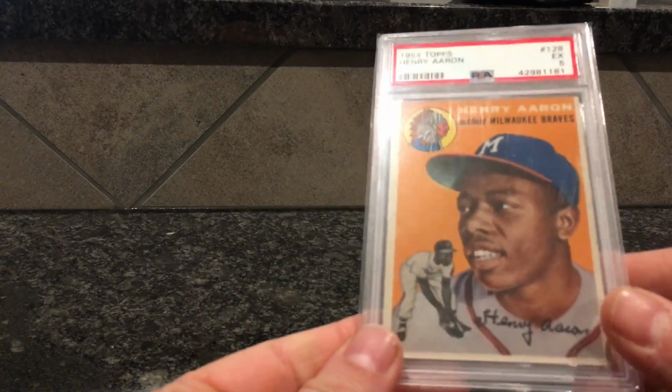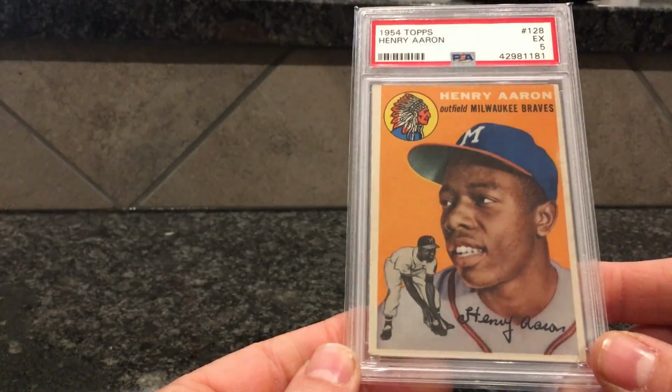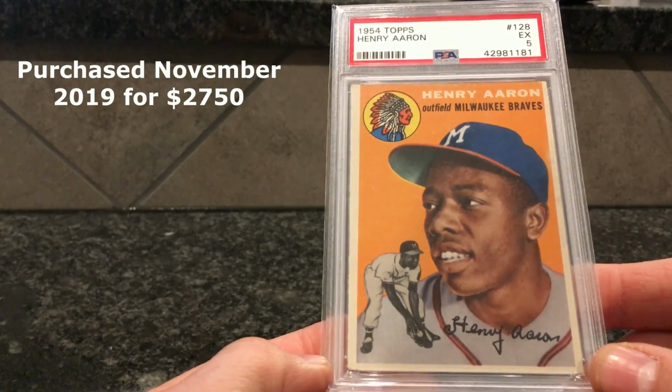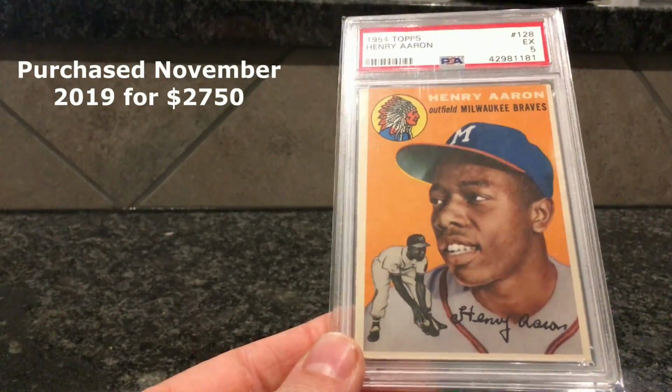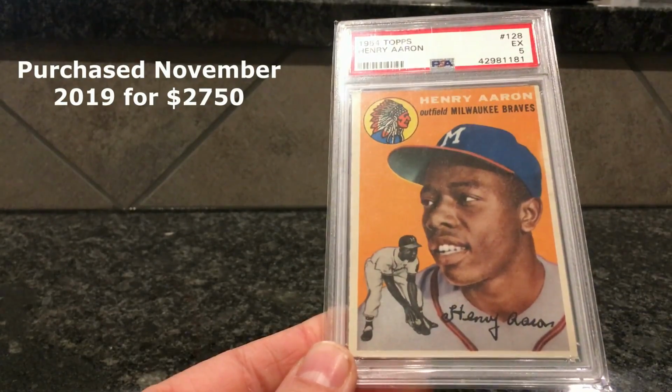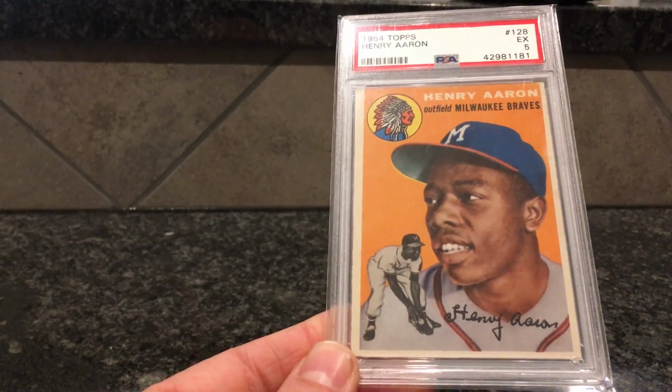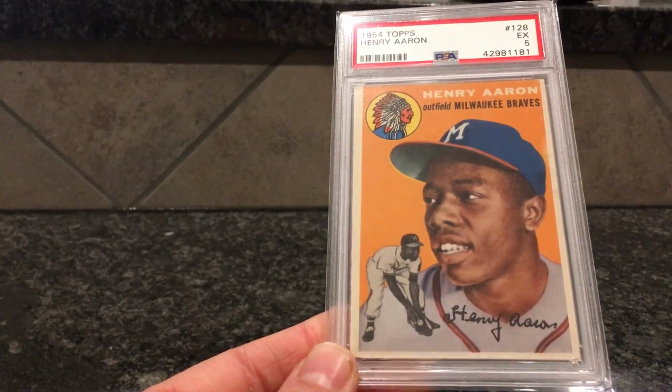Just picked this up yesterday. This is kind of the reason why this video was shot. I just wanted to share this Hank Aaron with everybody, because this is a card that I've always wanted, and I've always waited for the right example. I was at the National last August, and I saw some copies. They look nice.